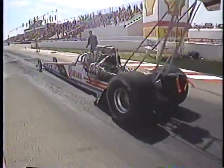And the reaction time, a reaction light, a 4/10 light here in Calgary, as opposed to the 5/10 light. Both are pro trees as Dave Szybunka gets his burnout all complete.